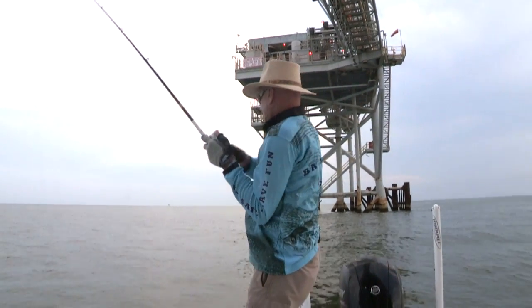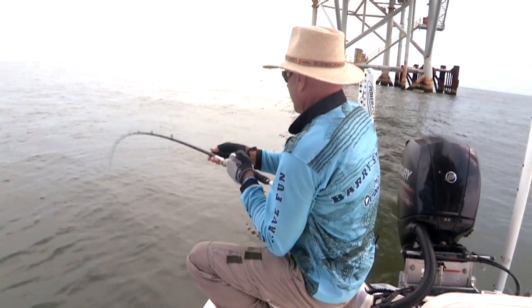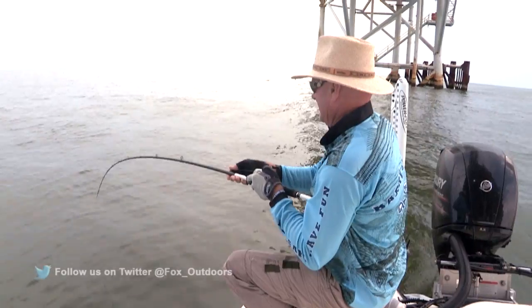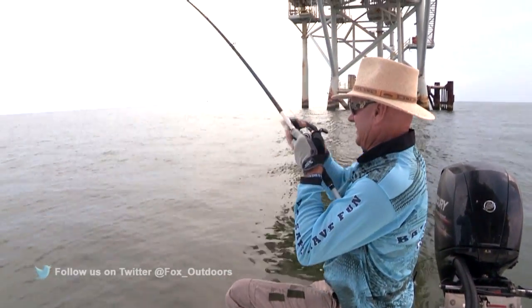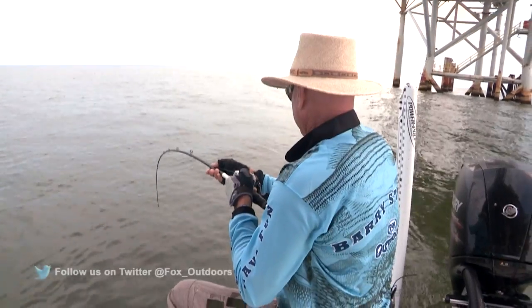That's a snapper. You think? I'm pretty sure it's gonna be a snapper. Putting as much pressure on him as I can. He keeping you down in there? Oh yeah. It's acting like a snapper, going straight into the structure like that, and then straight down.